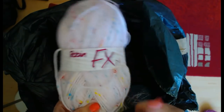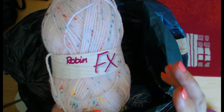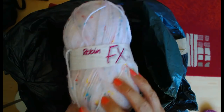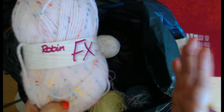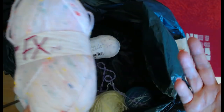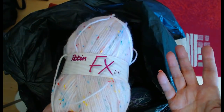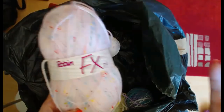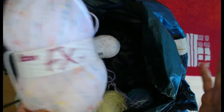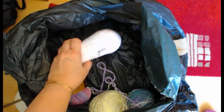And a lot of people will say to me, what do you do with all these oddballs? I use them for showing people how to do stitches. They're great for doing samples, and a lot of the samples I make into squares, and then I'll just stitch them together once I've got a big bundle of them. And also, a lot of the time, because I'm in the house all the time, a lot of the oddballs I just make up into little pet-size blankets.